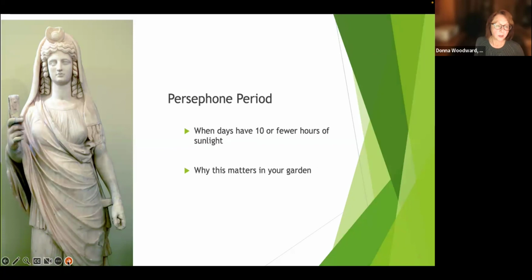The Persephone period lasts from approximately November 20th to January 20th. This is the period of the shortest days of the year. The shortest day of the year is the winter solstice, December 21st. November 20th is 1 month before that, and January 20th is 1 month after that. What does this mean for our garden? If a plant has not matured by the time it enters this period, it might just sit there and do nothing until the days begin to lengthen again.